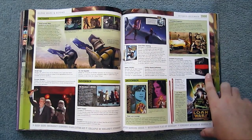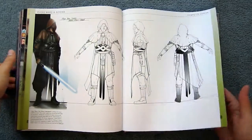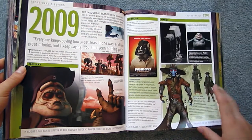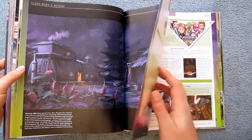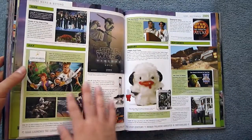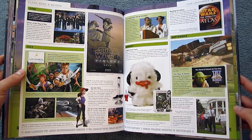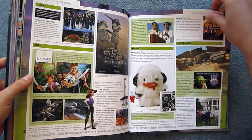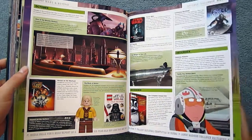Star Wars Encyclopedia. Oh, Cad Bane. He was my favorite character from the Clone Wars. Beautiful concept art. There's Obama with a lightsaber on the White House lawn. So I mean, if that doesn't speak to the prevalence of Star Wars in society, I don't know what does.